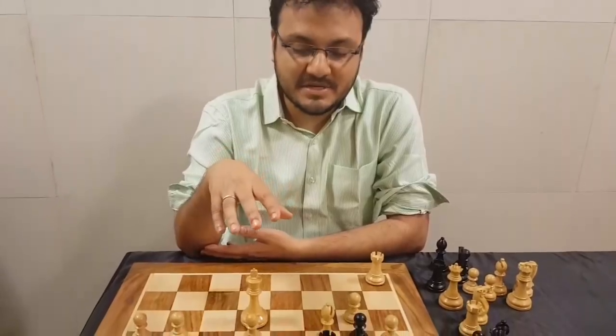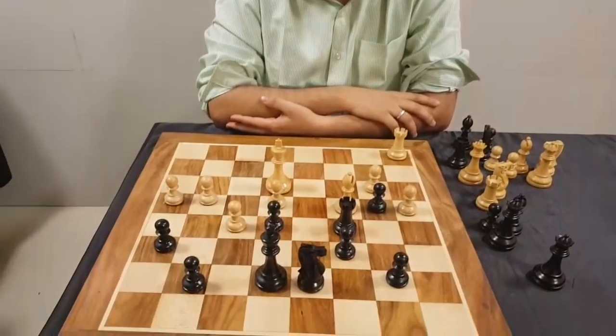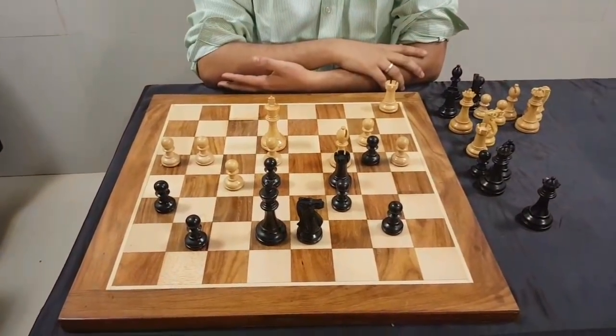The thing that separates a 2600 GM from other players is the minute calculations that they indulge in. And this is what I'm going to show you today in the game between Abhijeet Gupta, who was white, and Aniruddha Deshpande. So let's just have a look at this brilliant piece of calculation done by the current Commonwealth champion.